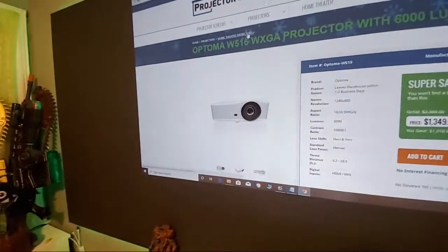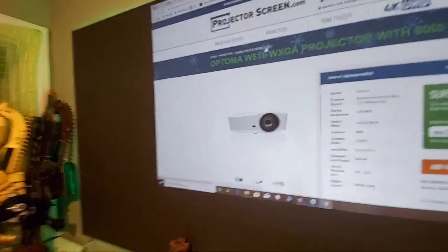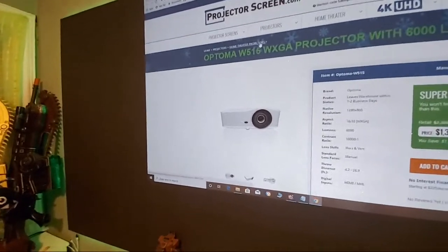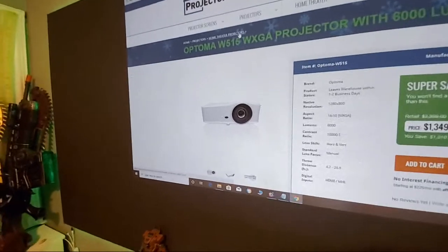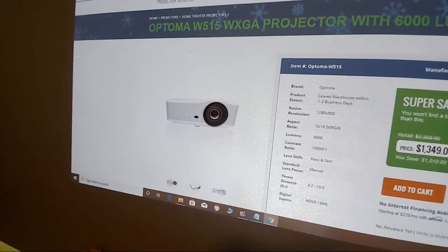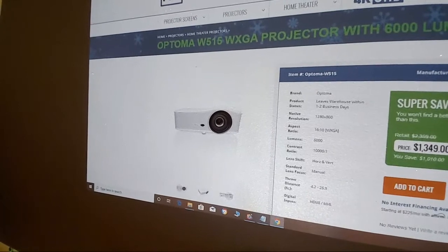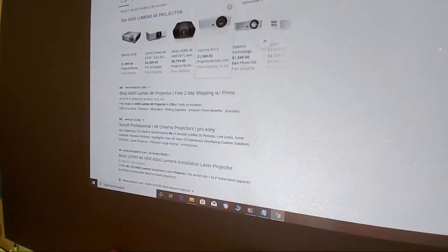Even at 720p, it's going to cost you. Even at 1080p, even at 4K, at 6,000 lumens, they charge you a lot of money. 6,000 lumen projectors are not cheap. They are extremely expensive. Let me show you what a 4K version would cost in 6,000 lumens. I'm pretty sure this has to be a 4K version.